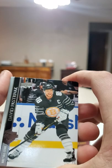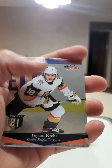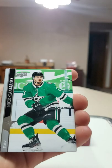Pack 7: David Pastrnak, Luke Keenan, Stefan Olsen, Peyton Krebs rookie, the Ultimate Victory rookies, Justin Schultz, Matisse Janmark, Nick Camano, and a Chris Wagner.